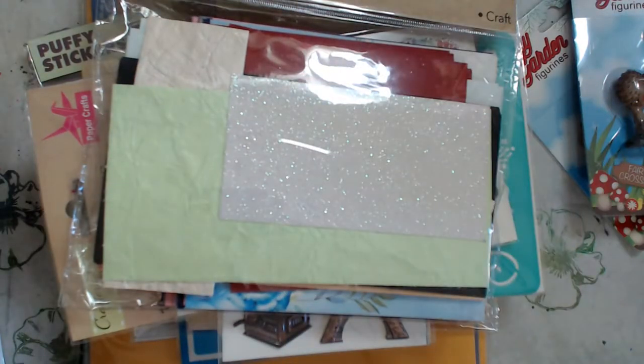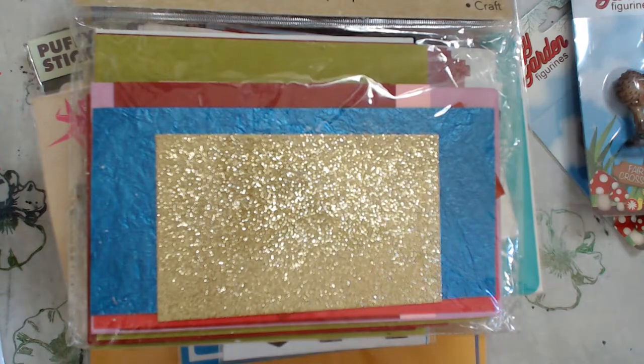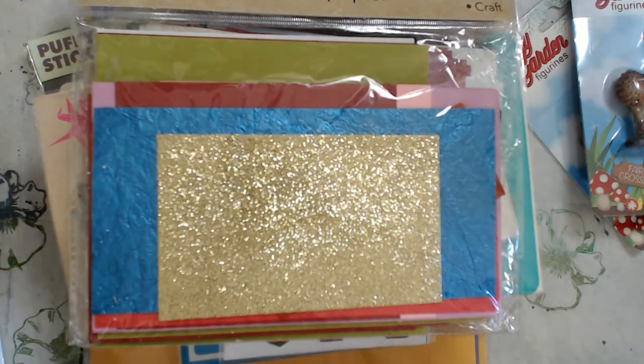Again, I bought these because of the ATCs that I'm doing. And these are already pretty much sized down, so I could use some of my scraps and have these as some of my bases. So I don't have to cut apart a whole big 12 by 12 sheet.